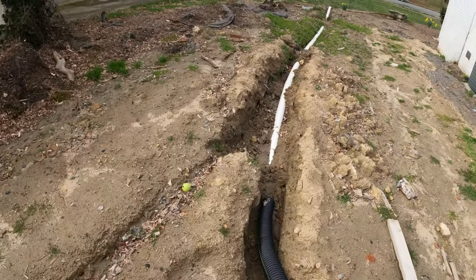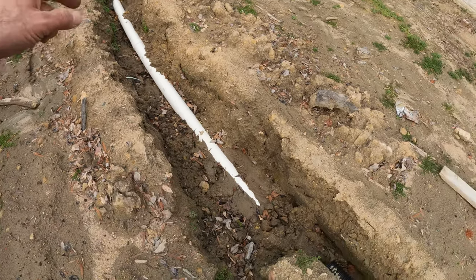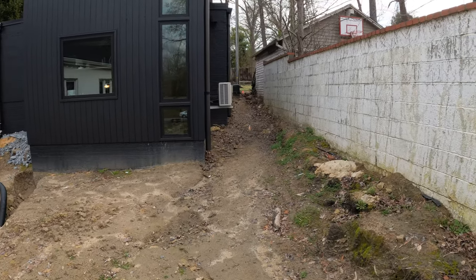The builder installed, I think this is the foundation tile here, so that's thin wall pipe. Wherever we get to it, we're going to replace it with schedule 40. And we've got a couple other gutters here and here to catch. And then we've got a bunch of grading.